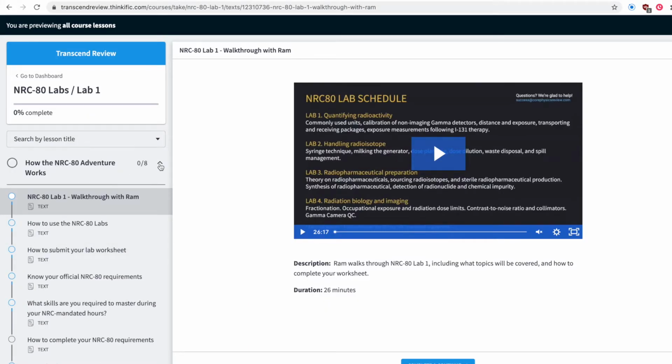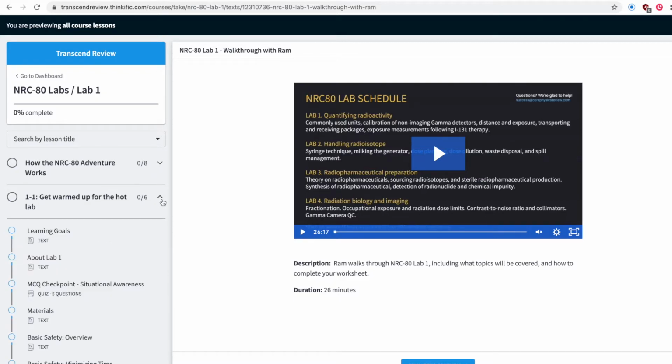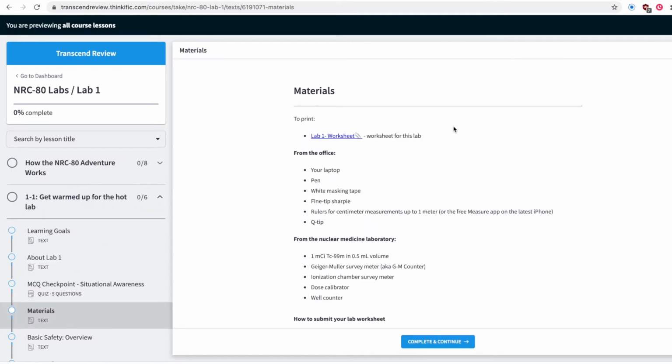And so here you'll see on the left, you should be able to collapse or expand these chapters. This looks very similar to your Core Physics Online platform. And you'll see here's an overview of the NRC80 Labs. And then what you want to do is look for the materials section, and that's where the worksheet is. So the worksheet is this Microsoft Word document. It lists the materials that you need. You can see the material requirements here is very minimal. You need to get your dose calibrator, your ionization chamber survey meter, and have access to your well counter for a bit. These are all very basic instruments that are in every mini hot lab or macro hot lab.